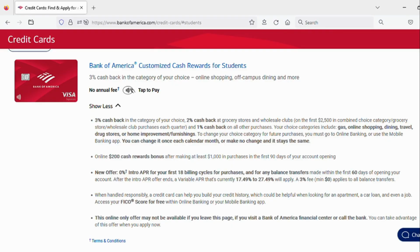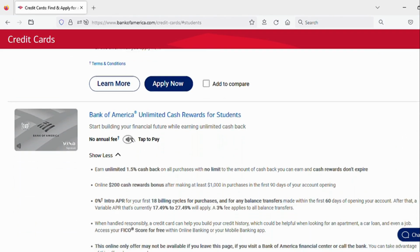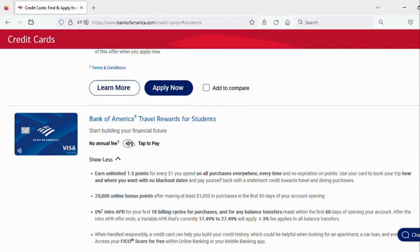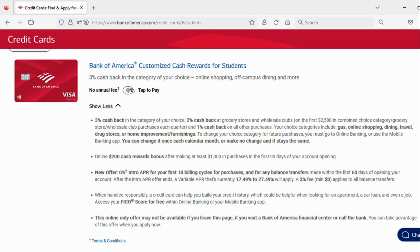So those are the 6 main Bank of America credit cards, and if I'm not so high on those cards other than for Preferred Rewards members, I am high on Bank of America credit cards for students and secured cards for people who are building or rebuilding credit. For students, Bank of America offers 2 or 3 cards that are essentially mimicking the cards that we've already talked about, like the Bank of America Customized Cash Card and the Travel Rewards Card. In particular, the Bank of America Customized Cash Card for students, essentially the same card with the 3% category, the 2% on grocery and wholesale purchases, the 1% everywhere else.